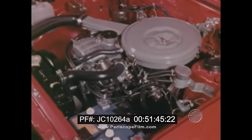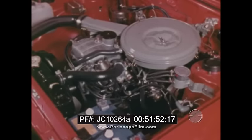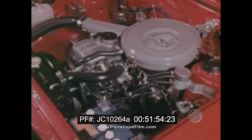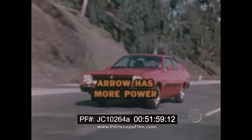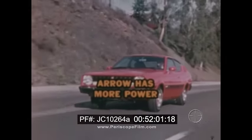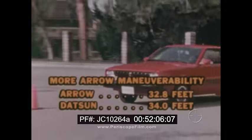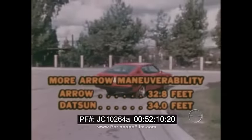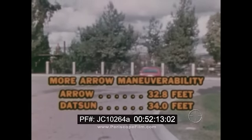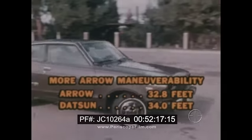Then, stack up Arrow's 1600cc overhead cam four-cylinder engine against Datsun's smaller 1400cc four-cylinder, add Arrow GT's silent shaft feature and third valve jet, and you come up with a powerful sales weapon. More power and quiet power. For another Arrow bonus, mention Arrow's greater maneuverability. A tighter turning circle, 32.8 feet, to Datsun's 34 feet.